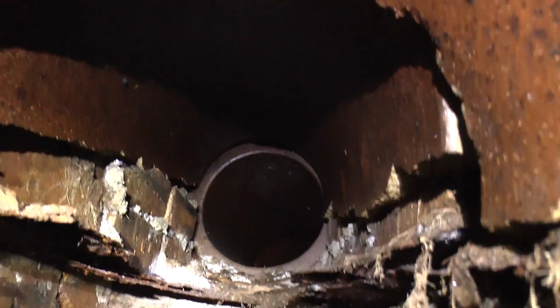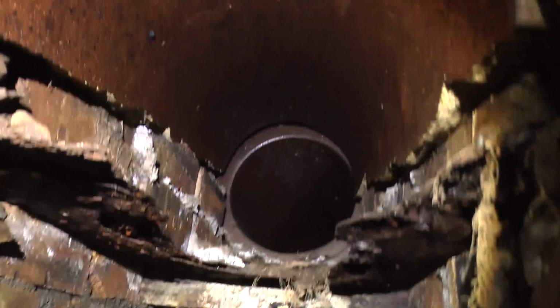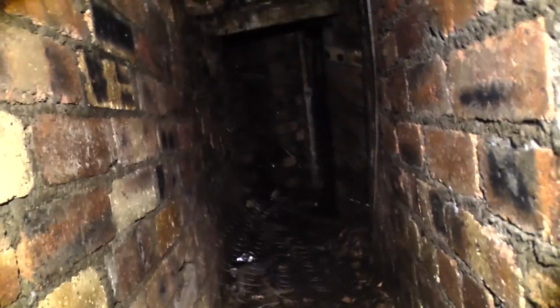It's amazing. This is a much larger pipe here. Got a smaller pipe which runs down there into a larger pipe which looks broken. You've got a bit of a view down there. That must have been some kind of ventilation pipe. Cobwebs.